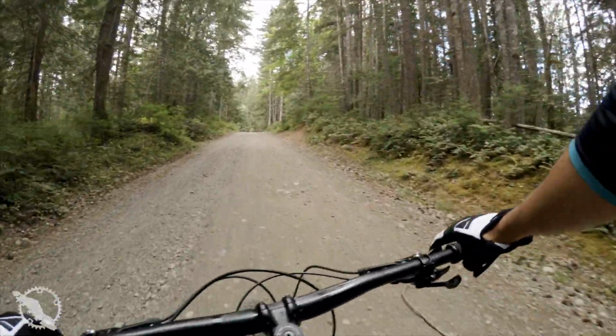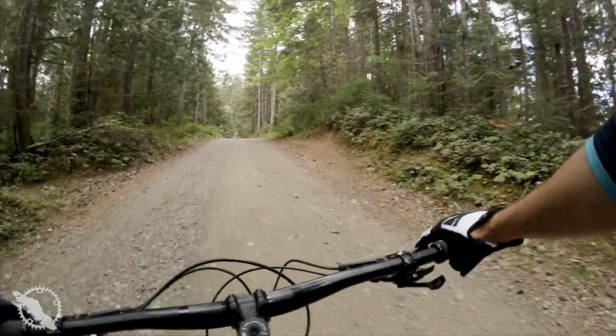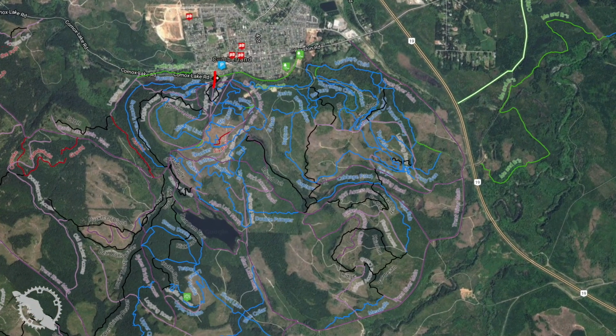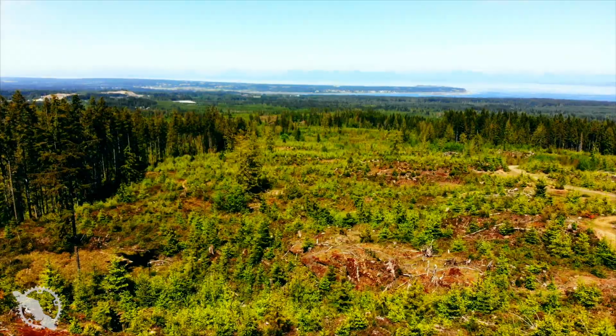It's a May-long weekend up here in Cumberland, located in the Comox Valley on Vancouver Island. Cumberland has an amazing collection of trails, everything from beginner to advanced riders, green to double black diamond. It's a great location to put a bike like this Kona to the test.